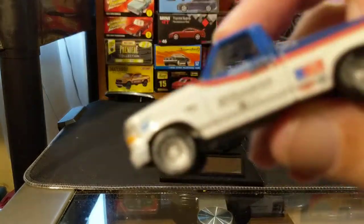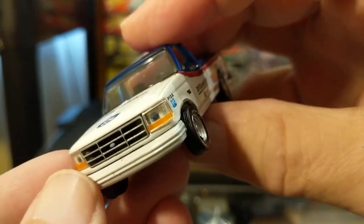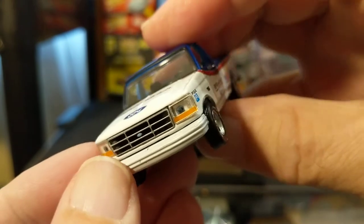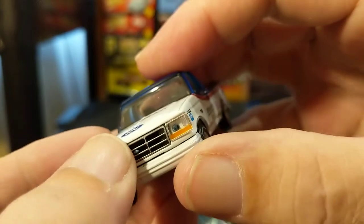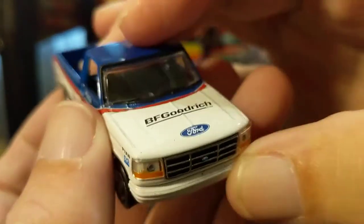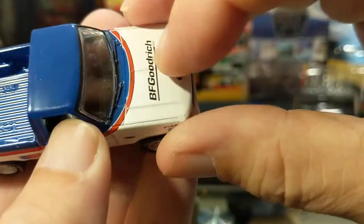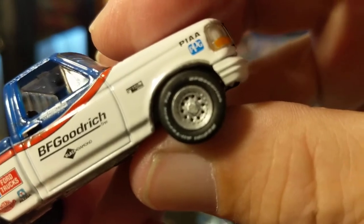So this is very nice. Look at this. So inserted headlights with the orange turn signals painted. Very nice grille. The Ford emblem is just too small to read on that, which is sort of a shame. The hood does not open on this one. They've done a nice job.